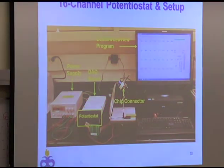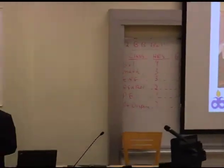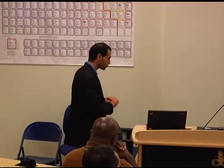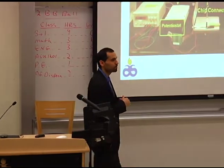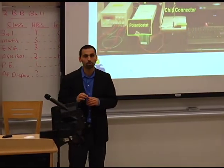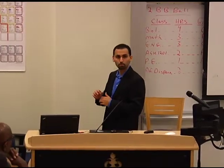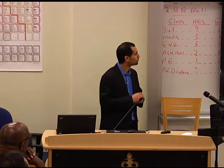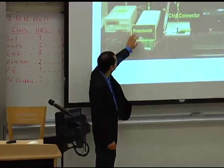What this does is it controls and reads the data going to and from the potentiostat, and controls the potential. We can control the potential from -5 to +5 volts, and we can also read the current from 10 picoamps to 100 milliamps. 10 picoamps is 10 to the negative 12. Okay, 10 to the negative 12. The really small currents can be measured with this potentiostat.